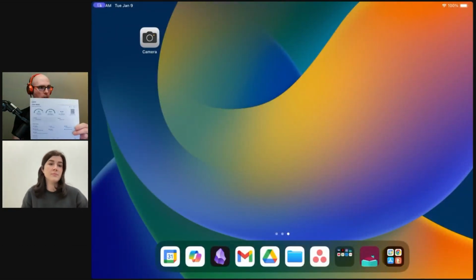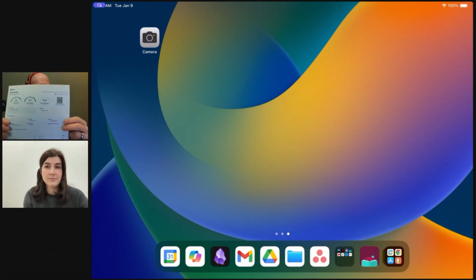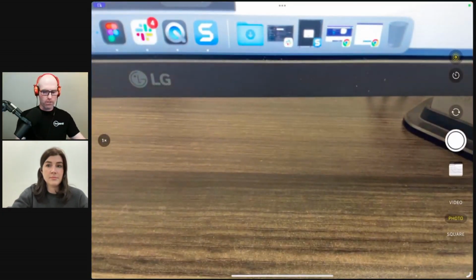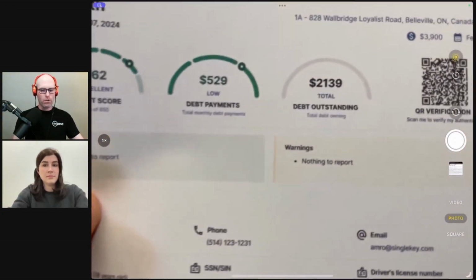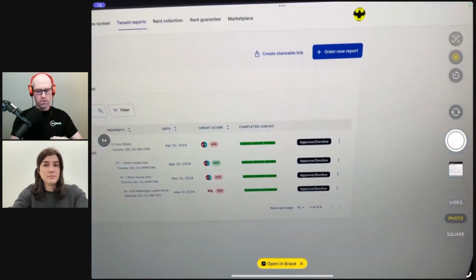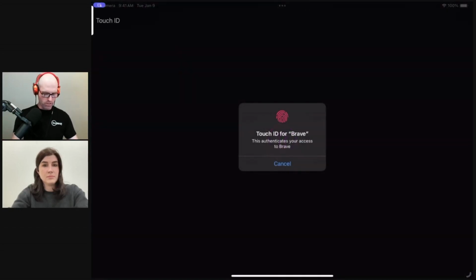So I've got a report right here in front of me. It's got green scores across the top. It's for a John Smith, and we've got this QR code on the side of it. So if we go and open my iPad here, if they're at the viewing, they've given you a report, you can do this right in the spot. Scan that QR code. There you go.